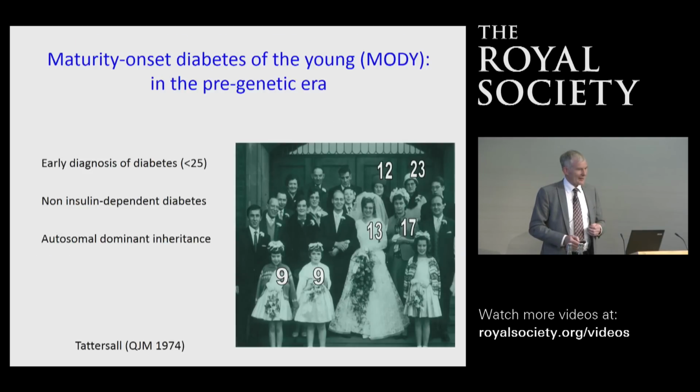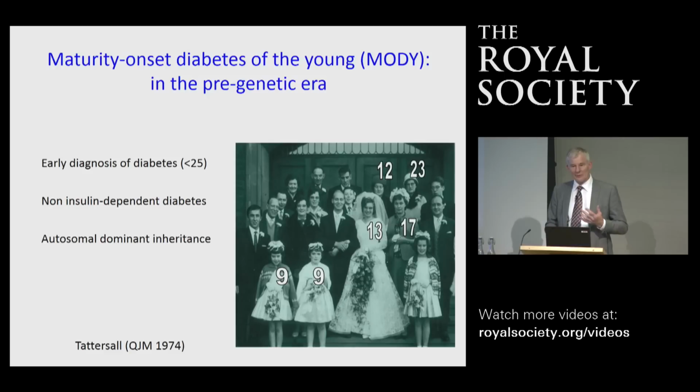You're going to have to go back before 10 years to understand this. And this was the second family I met when I started doing my research with Robert Turner in Oxford. And I'd been given some advice by some very wise people, John Todd, Sir John Bell, and Sir David Weatherall, who said, if you go looking for genes, I recommend you look at genetic types of diabetes.